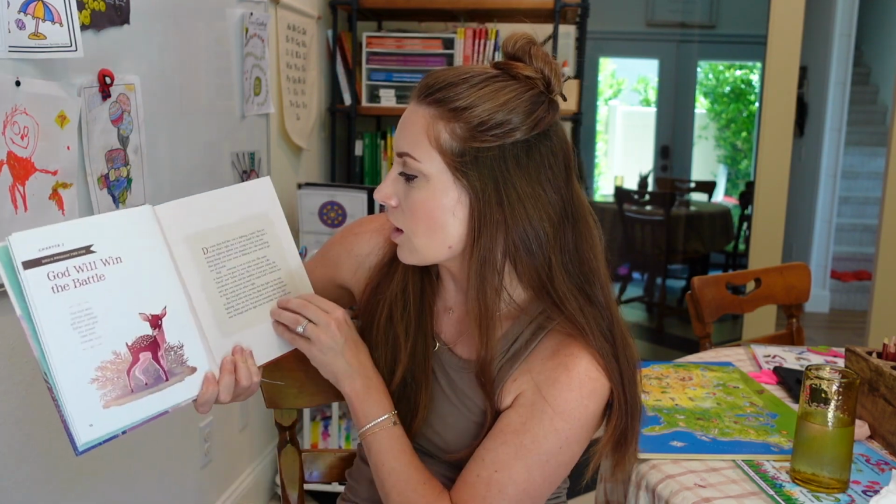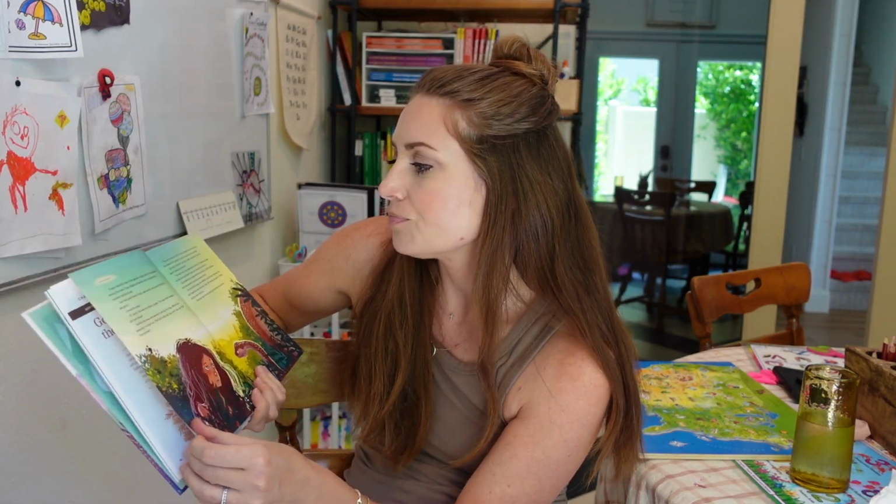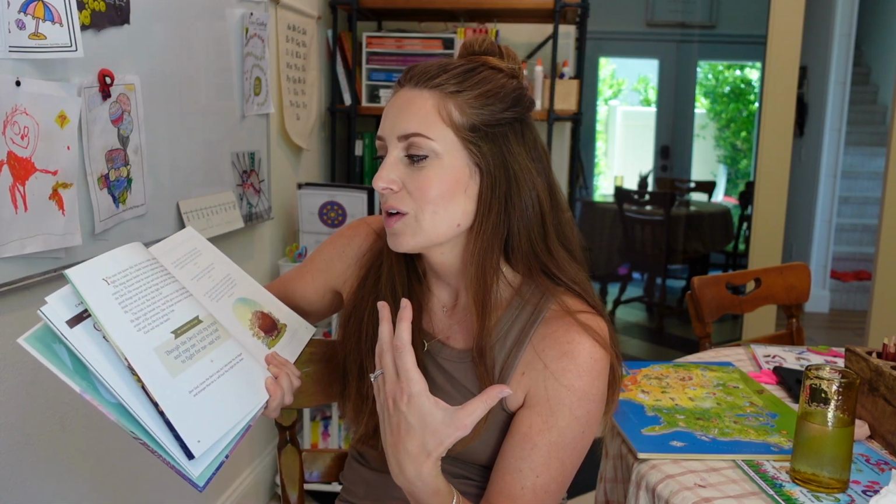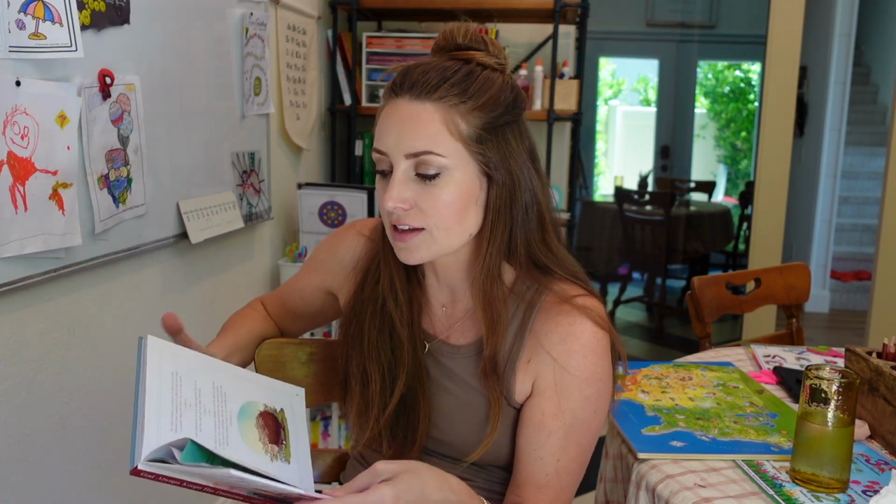First is a little devotional. So this I really like. I got this this year. It's called God Always Keeps His Promises, by Max Lucado. And we have kind of stopped doing this. I feel like since summer started, we've gotten off our normal routine, but it's just really nice and simple. It starts off with a little story. It'll give you a few verses, and then it'll have an application. So you can ask your kids, what does this mean to you? Or, how can we apply this to our lives? Things like that.